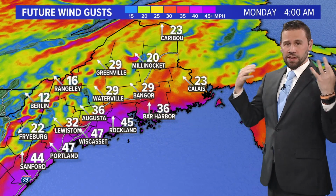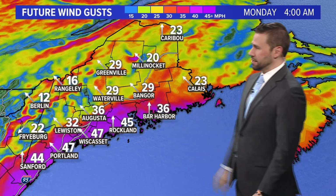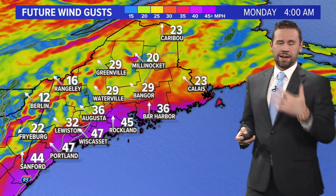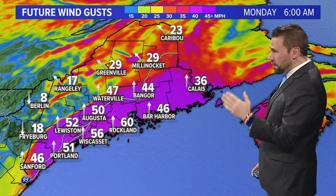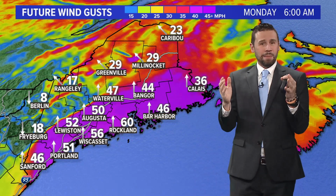Then I'm going to stop it here and show you the wind at 4 o'clock in the morning while you're sleeping. This could wake you up because it will be howling out of the southeast, Portland, Wiscasset, Rockland. This is tropical storm force. Now, this is Maine. We're used to storms like this. This is not going to break any records. It won't go down in the record books. But you see here briefly at 6 in the morning, wind gusts here in the models picking up 60-mile-per-hour wind gusts.